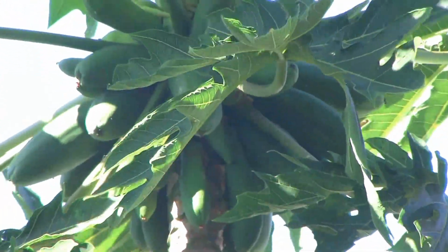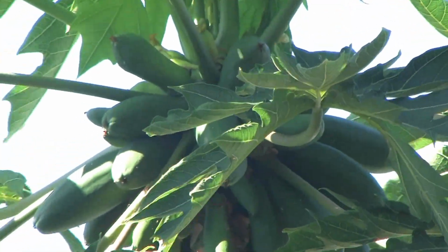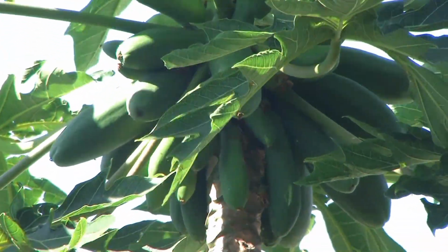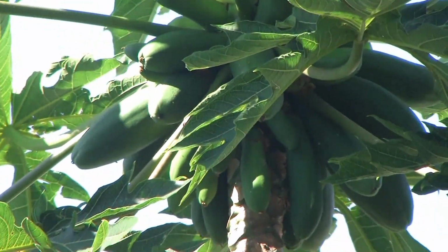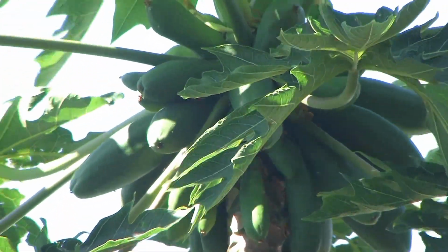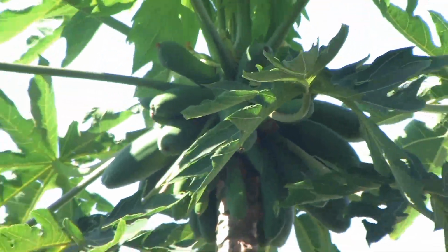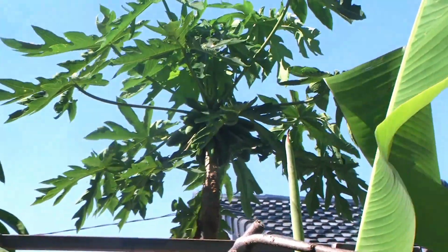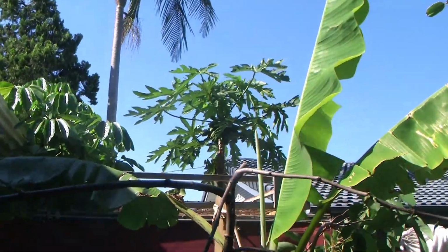Hi folks, so I'll give you an update. It's the 6th of November 2019 and it's not looking good. But this is looking good. This is my red papaya. It's putting out a lot of fruit at the moment. It's still only small, but it's looking good, but most of the other things are not so good. I'll show you in a moment.